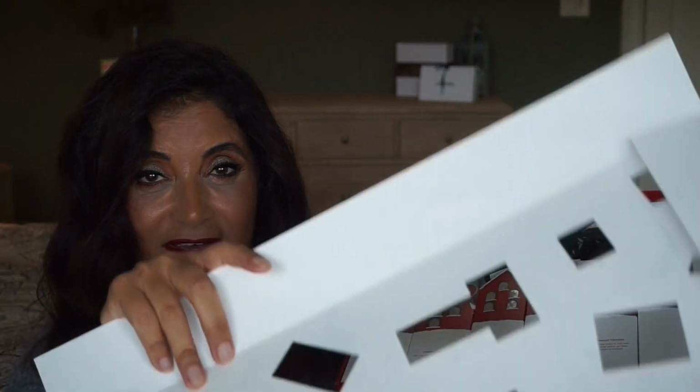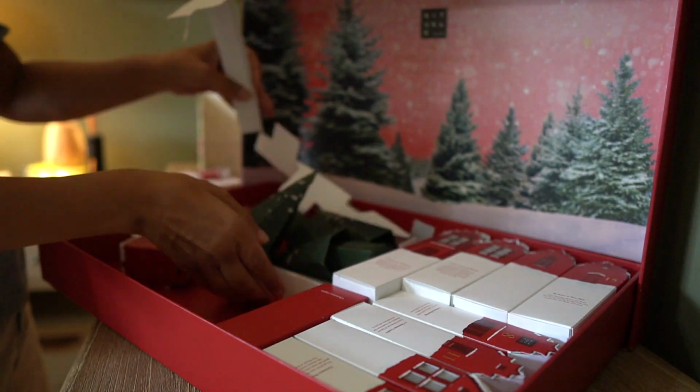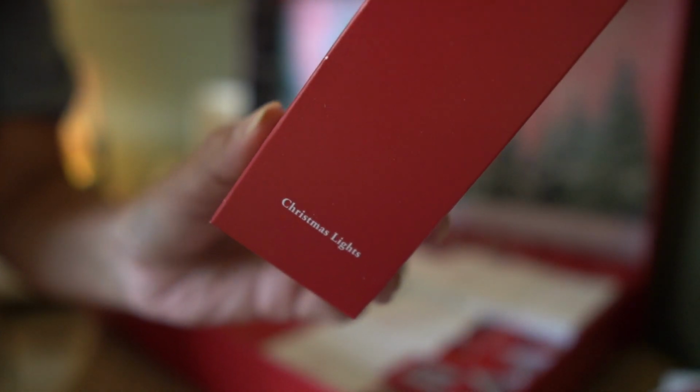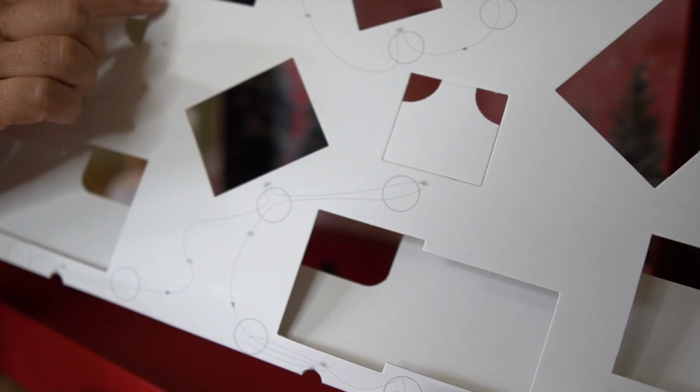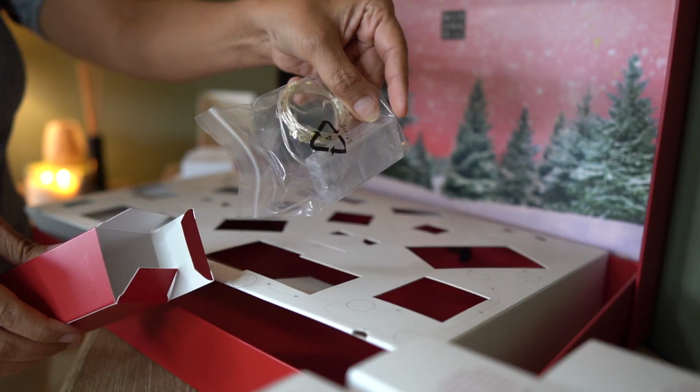All right, let me try to figure how to put this together, take everything out and put this on top, and then insert the houses in these little slots. So we put the lights right here where the lines are and the circles.